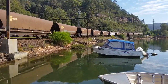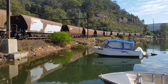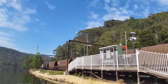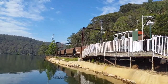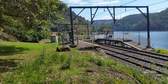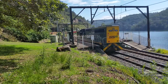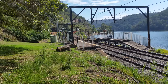I'm presuming this is running to Tarmor. C-classes. C506, passing light engine. Okay, that was unexpected.